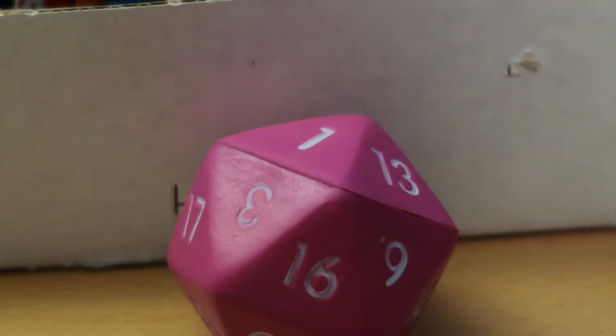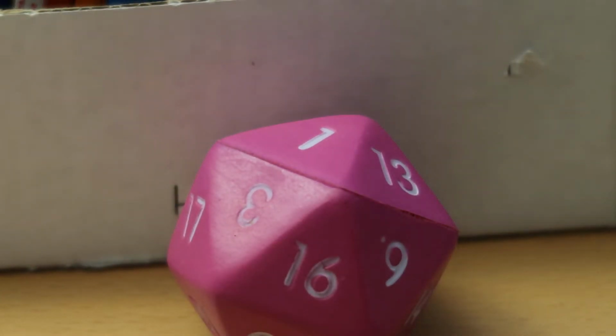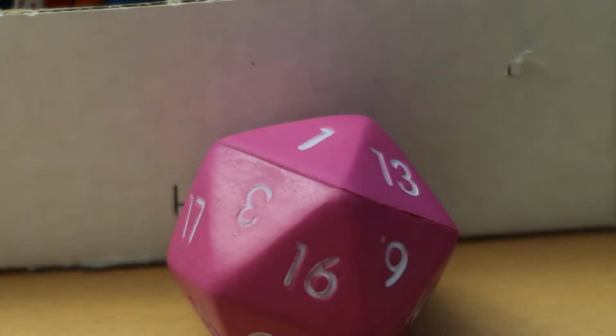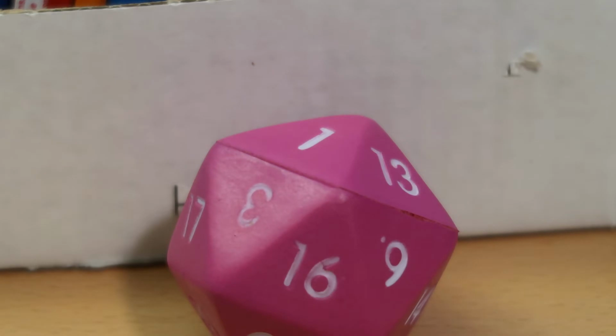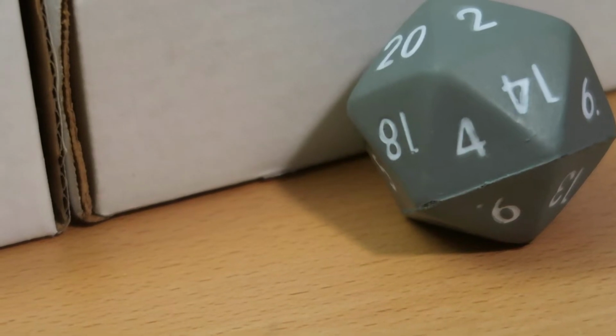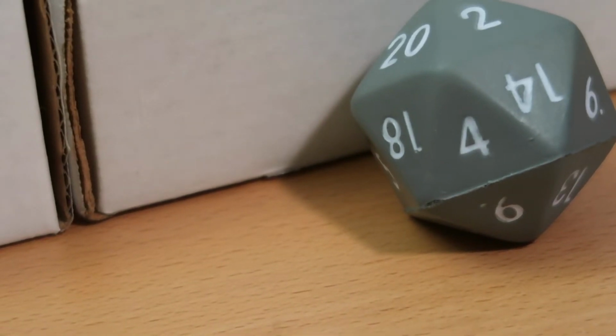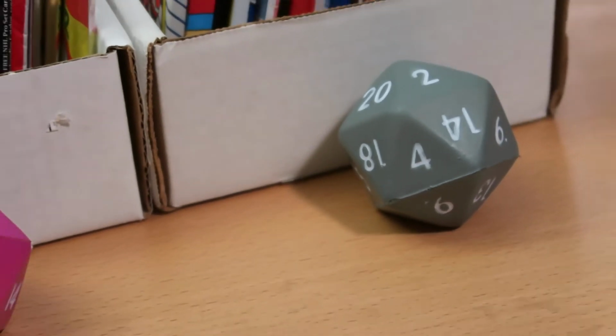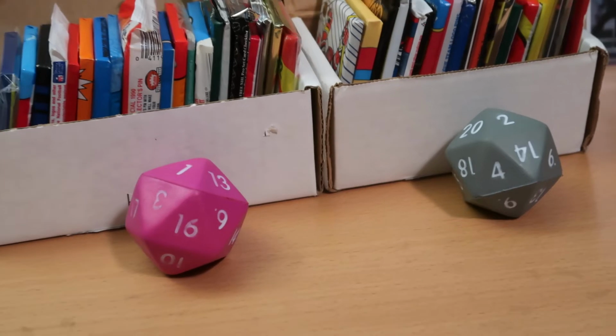Hey everybody, CW here, Card Wolf, because I'm always on the hunt for great cards. And you see the close-up on the big pink D20, and you know what that means. There is the close-up on the gray D20, and that means it is time, yes, once again, for only the second time on the channel, it is time for Double Dorking with dice.